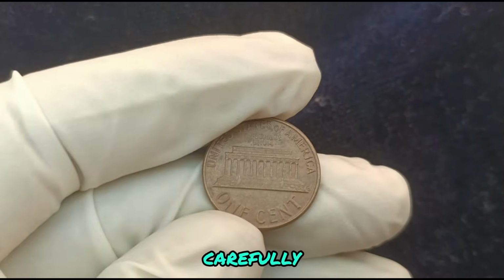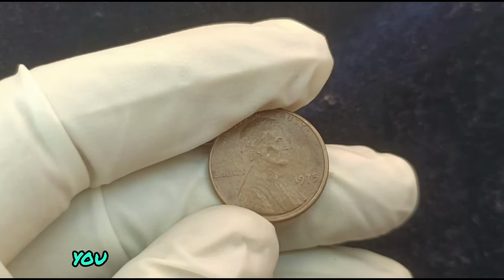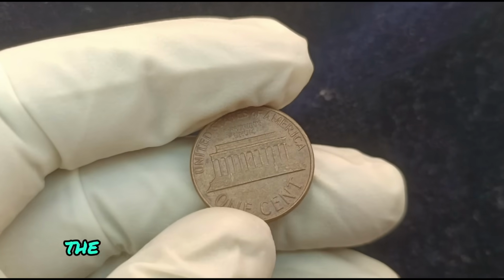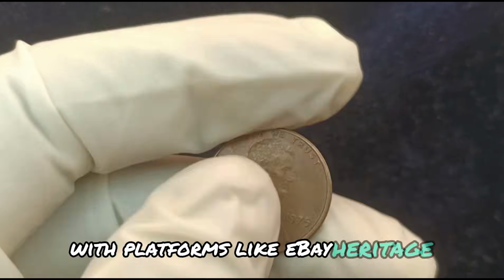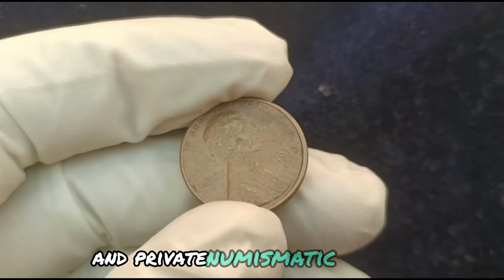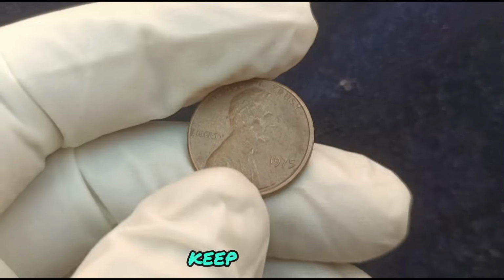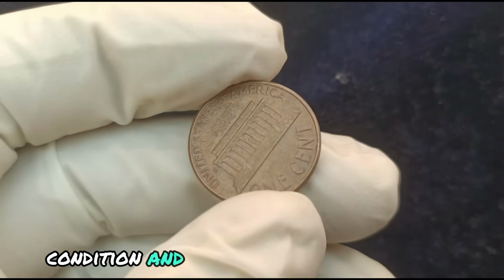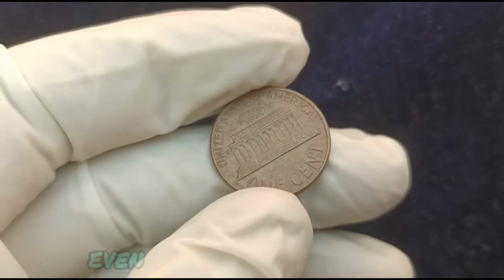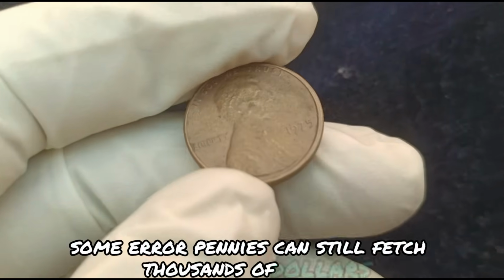If you're lucky enough to find a rare 1975 penny, you might wonder where to sell it. The market for collectible coins is booming, with platforms like eBay, Heritage Auctions, and private numismatic dealers offering top dollar for exceptional finds. Keep in mind that the value of your coin will depend on its rarity, condition, and demand among collectors. Even if it's not worth millions, some error pennies can still fetch thousands of dollars.